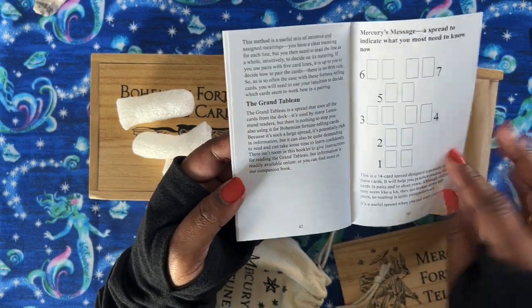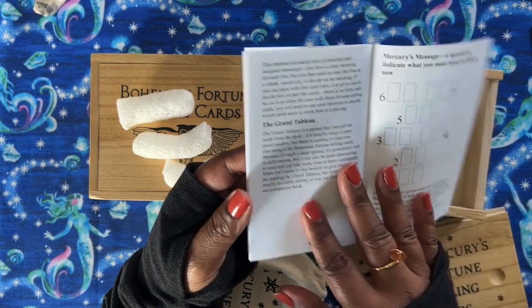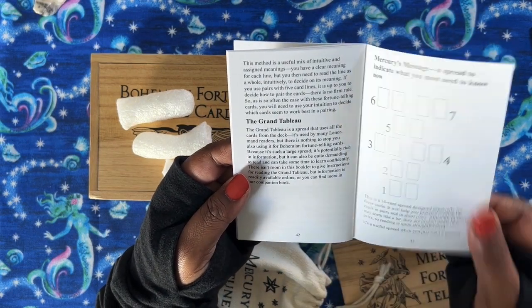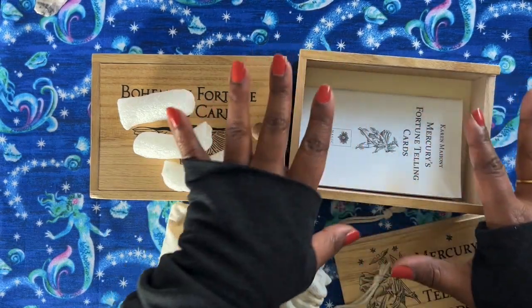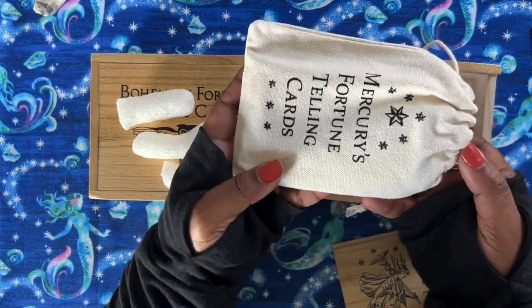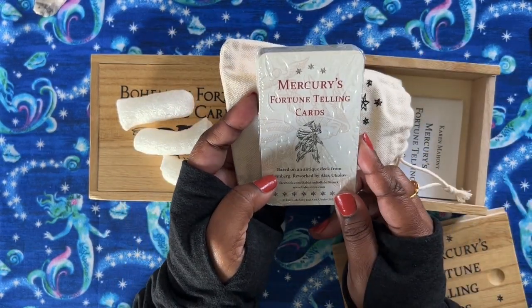Say you're already good on these and you don't need that big book like I do, you could definitely just get the little book. I think this box is kind of big for these little cards, so I'm glad it came in a little pouch, because these cards are small.